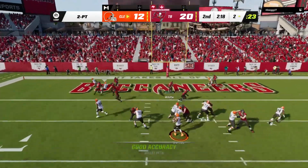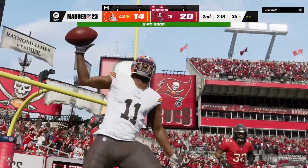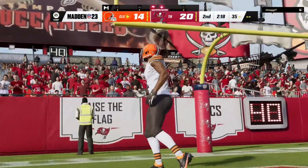Looking to maybe throw for it here, Watson. And he's got it for the 2-point conversion. So they tack on a pair more here to narrow that deficit a bit further.